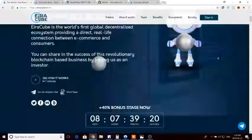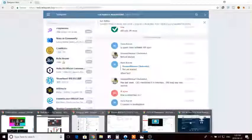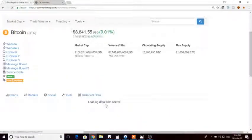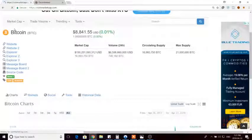Okay. So if you want to get involved in it, you can. It's open to everybody in the world. There's no restrictions. Let's check out Bitcoin is up to 8,818. Just hit the refresh button. 8,841. Okay, that's good. Let's check out the rest of the coins here.